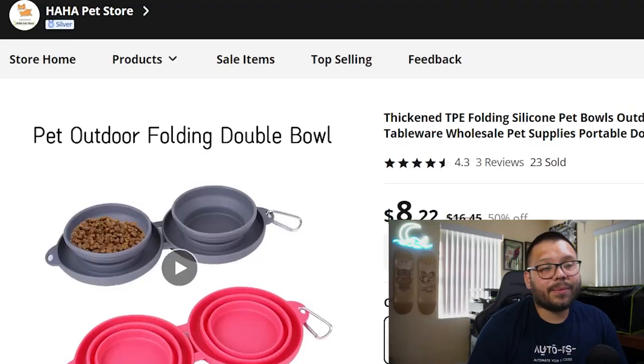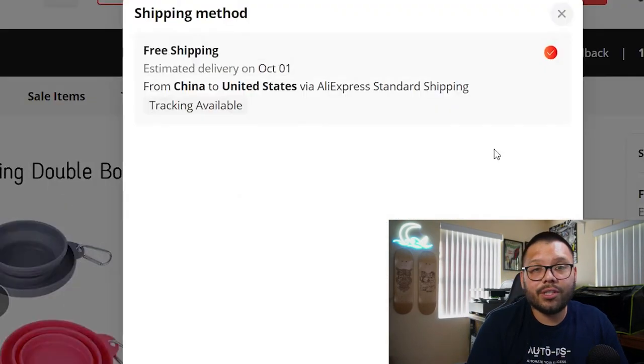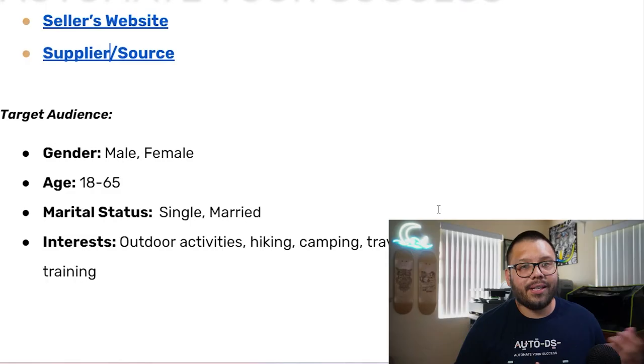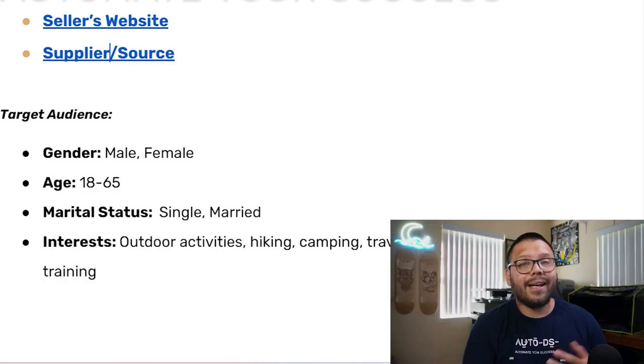Looks pretty good. Taking a look at our supplier, we have over at AliExpress, it's being sold for $8.22. Shipping, of course, is free and includes tracking. So as for the demographic, here we can target pretty much everybody. The age range is going to be a really broad one, between 18 to 65. And the interests are going to include outdoor activities, hiking, camping, traveling, pet care, and pet training.